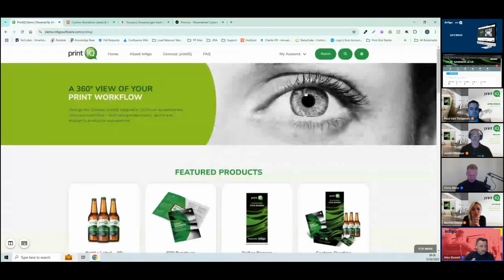So we're going to split this demo today into 2 sections. The first is a bit of an experience as if we're one of your end customers, showing a process that will go through that is quick, seamless, and filled with the feedback from printIQ so that the customers remain informed throughout their buying process. And then the second part will dive into the integration a little bit more. Paul will take over and do some magic in printIQ, and we can see that reflected in Infigo, just so you get a better idea of how the 2 solutions work.